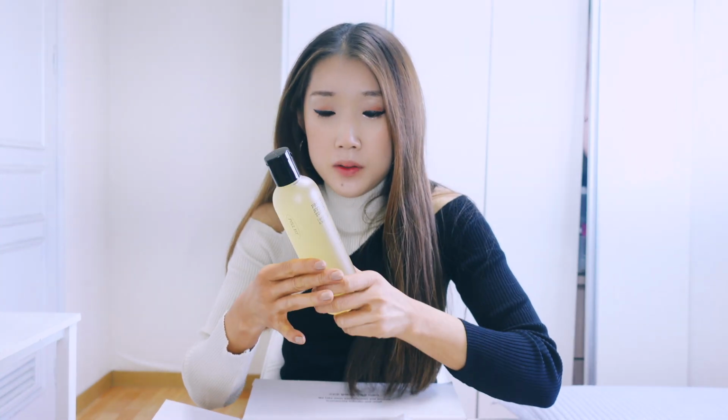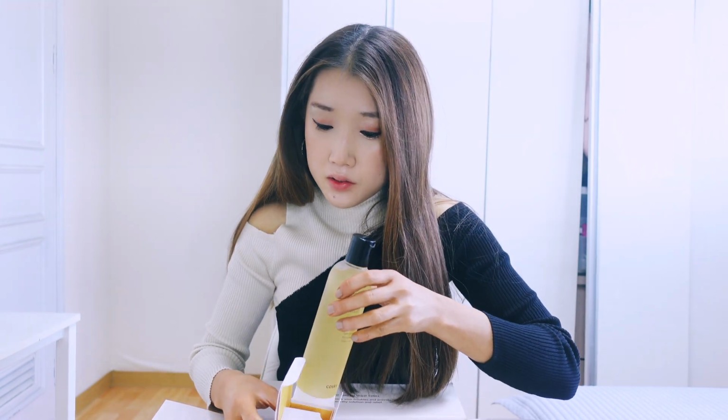So I'm really excited because my skin gets drier, especially in this transition season from fall to winter. It's getting cold here, so very excited because I almost finished my toner. So I'm gonna use this one after finishing my current toner.